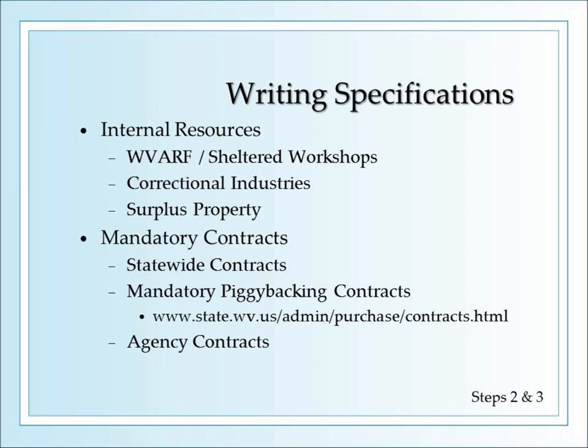If the commodity or service is not available from any of these internal resources, the agency must determine if that commodity or service is available from a statewide agency or a mandatory piggyback contract. If available through one of those mandatory contracts, the agency must purchase the commodity or service in accordance with purchasing guidelines as indicated within these contracts. The website to the mandatory contracts issued by the Purchasing Division may be found on the screen in front of you.